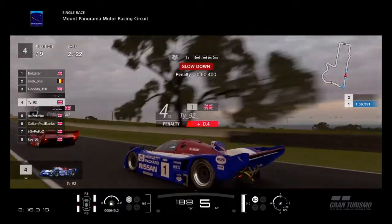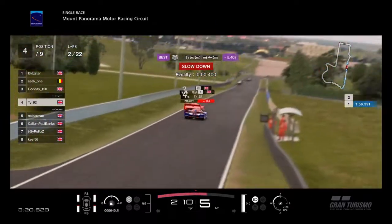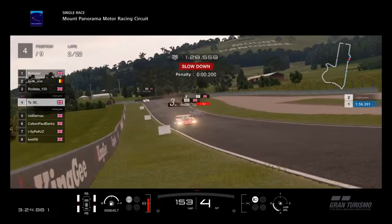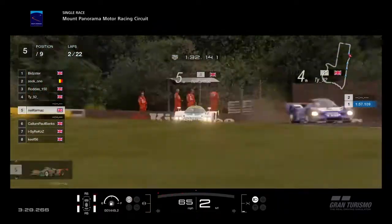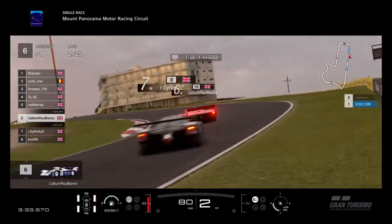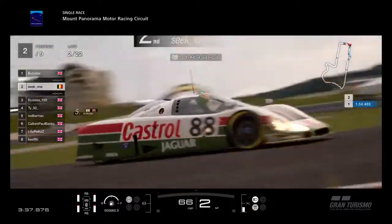TY has no weight on his car, 40 kilos on Rodders' car, but the lack of acceleration on that Nissan compared to the Porsche is hindering him down the hill as he goes. I thought we were going to spin the car then because he caught the grass, but luckily got away with it, as Neil Farmack goes too deep into the corner and loses time. There's Callum and Cyrex together, going down the hill as well, so all close together.